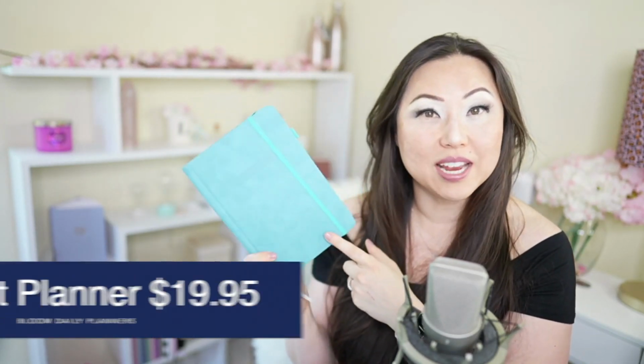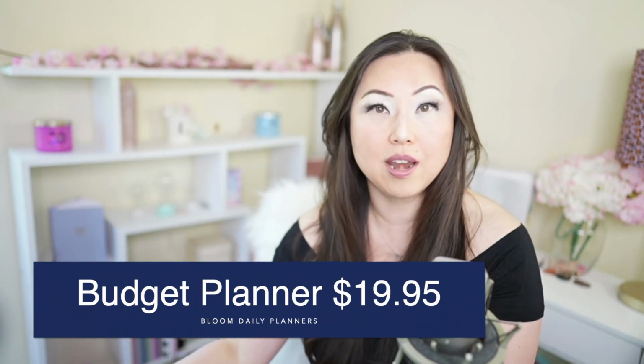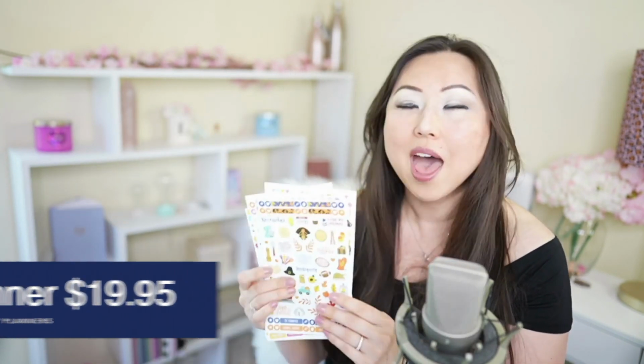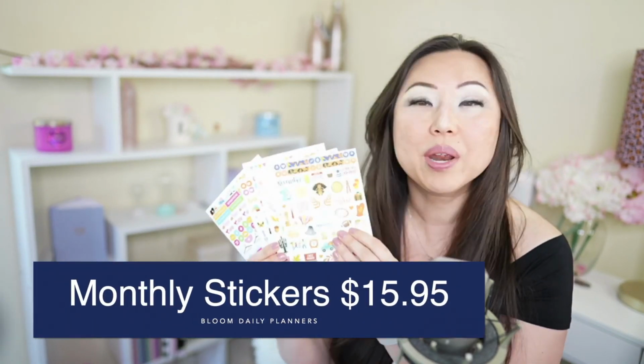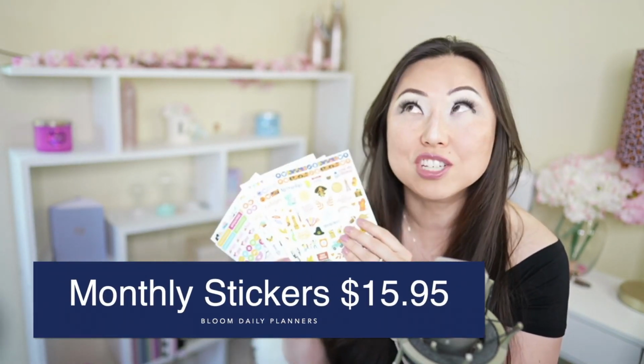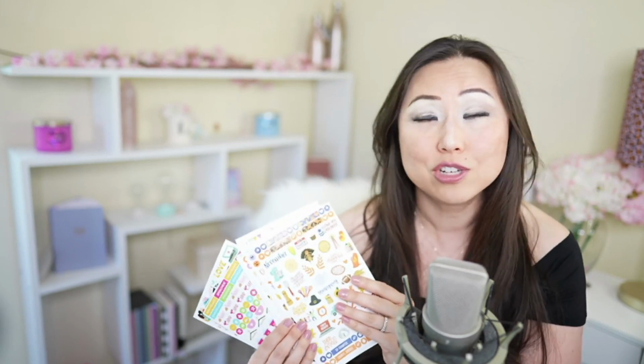Right, so the first thing we're checking out is the budget planner, and it was $19.95. It did come in a lot of different colors, so don't worry if you are not married to the teal color. And then we have the monthly celebration stickers, which were $15.95, but I would probably pay $1,500 for them because I just love them so much. They literally make the best stickers in the universe. I've looked everywhere, trust me, and every place, and nobody makes stickers better than Bloom Daily Planners.